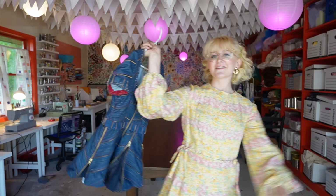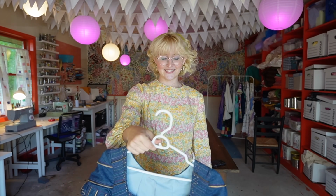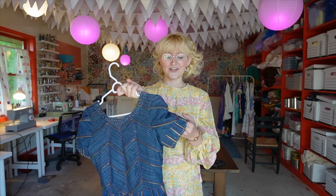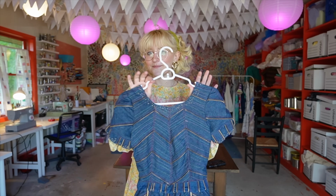Yesterday, I finished my dress. I am so excited to be done with this dress, and I'm excited to show you. So here it is. I said that denim was not my friend, and we just are not compatible people. We're not a compatible person-fabric combination. I don't think that I've got the hang of denim yet. I don't know what it is about it. Maybe I'm trying to do the wrong shapes with it. It's very confusing to me, but anyway, this is the dress.